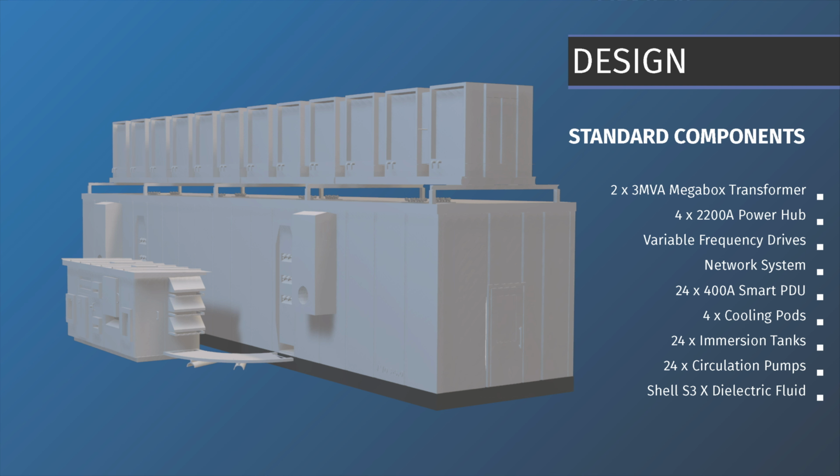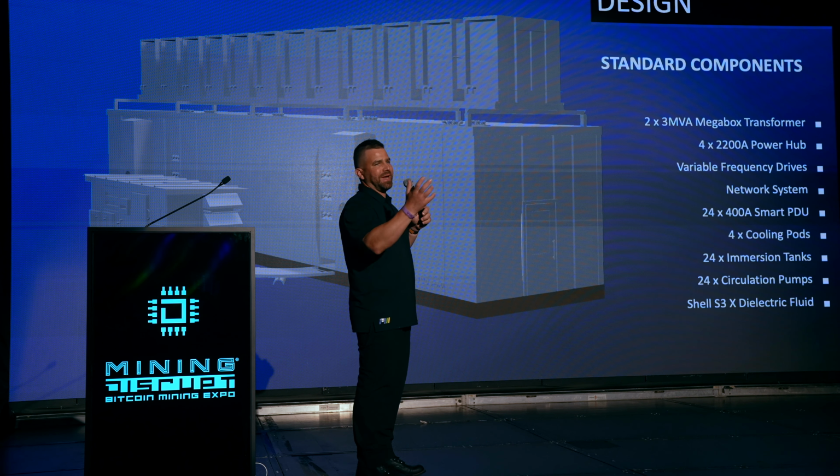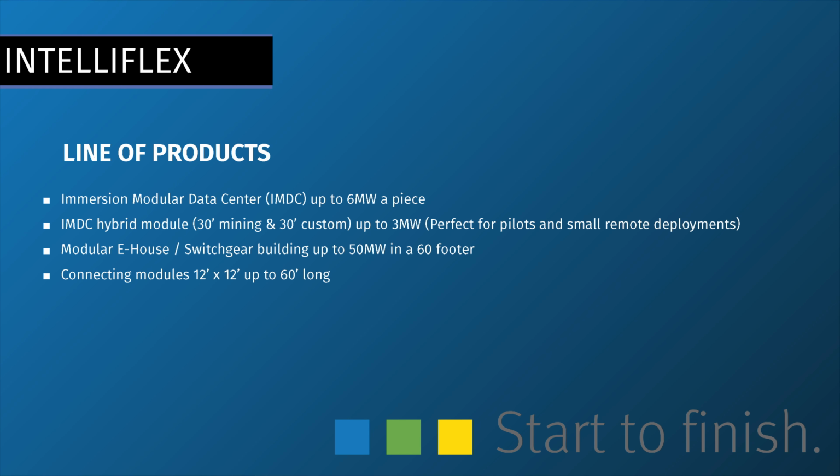You've got your 4 cooling pods on top of the module, and each cooling pod has 6 loops. So there are 6 individual radiators with dual fans on every one, matched with a single pump for every immersion tank. If we keep going, we use Shell S3X as our dielectric fluid right now for our system when we deploy. This is our standard offering. Our line of product, just to define a little bit what IntelliFlex is and what you could achieve with IntelliFlex.